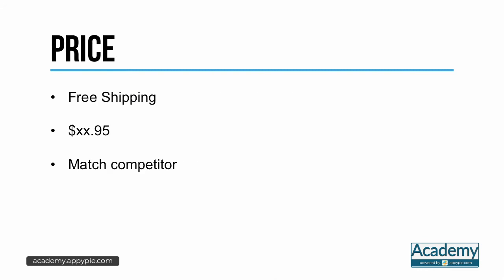And finally, what's important to make your eBay listing stand out is price. And that's because eBay is a very price-sensitive market. And what that means is the main determining factor of whether your potential customer buys your product or a competitor's is which is the lowest cost. And that's not true for all marketplaces, but just the way eBay is set up is the price makes a huge difference. So one thing that makes your price more attractive is to include free shipping.